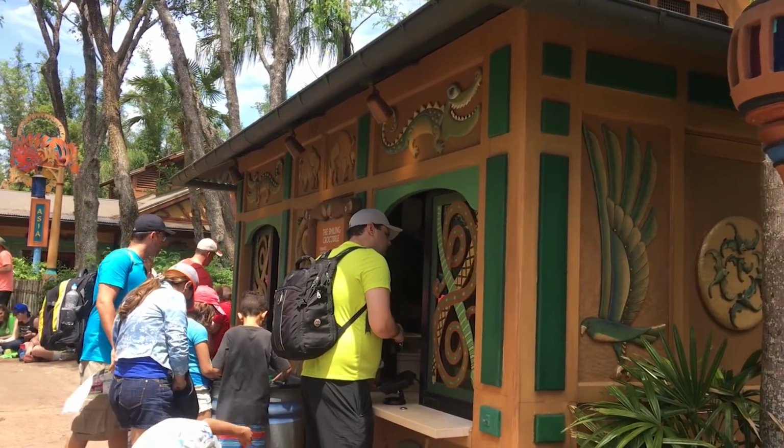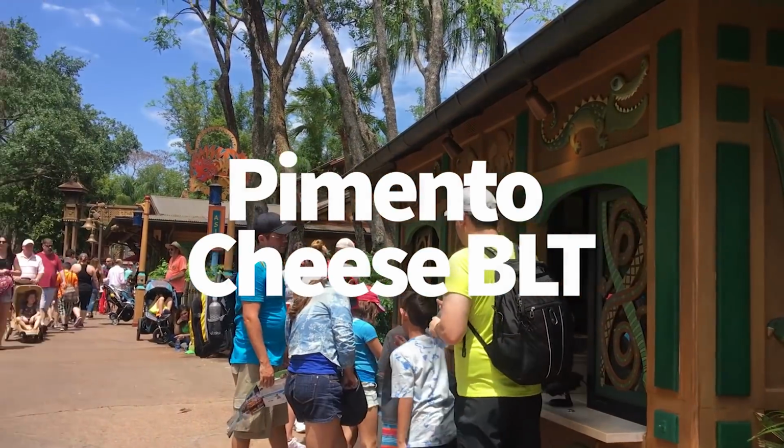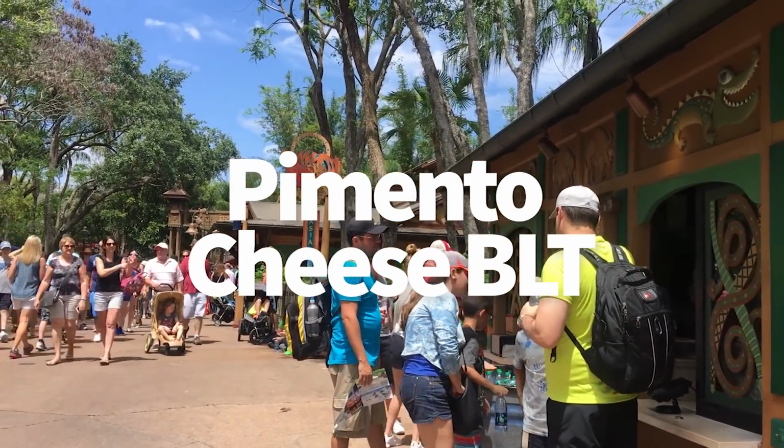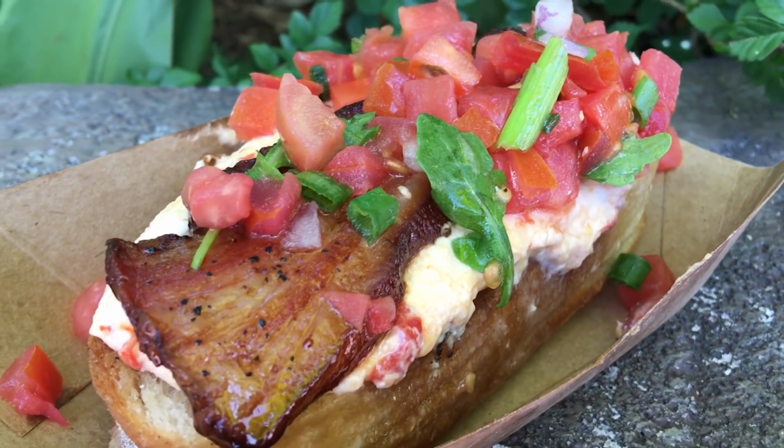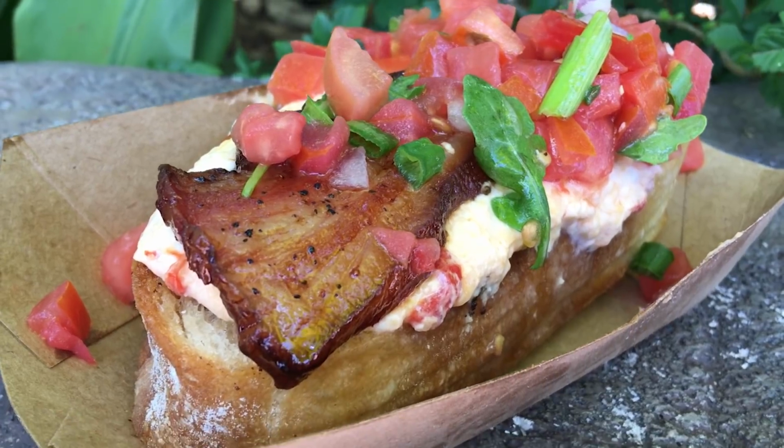All right, the Pimento cheese BLT. This is over at Smiling Crocodile in Animal Kingdom. It's kind of an open face sandwich with crostini basically, and then you've got pimento cheese. You've got the bacon, lettuce, tomato. It's a great filling snack.